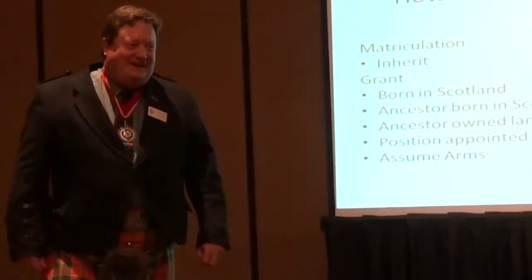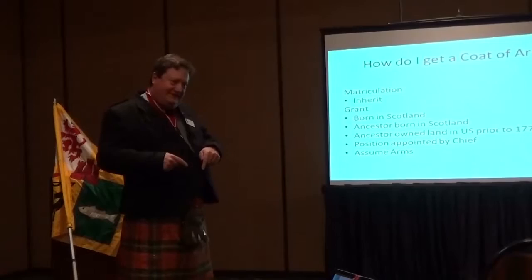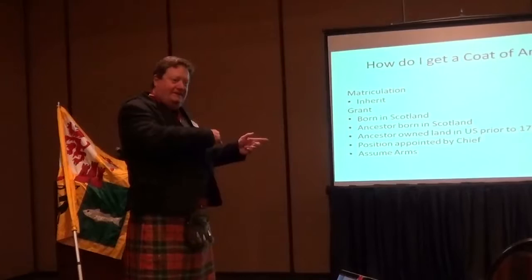So why? Not legal in Scotland, but you can do whatever you want here because it's a free country. Why, if you owned land in the U.S. prior to 1776? Because you were considered a British subject. See, my immigrant ancestor was born in Scotland. He owned land in Halifax, Nova Scotia, so I could get Canadian arms. Oh, cool. But I got mine because of the matriculation, because I inherited it.